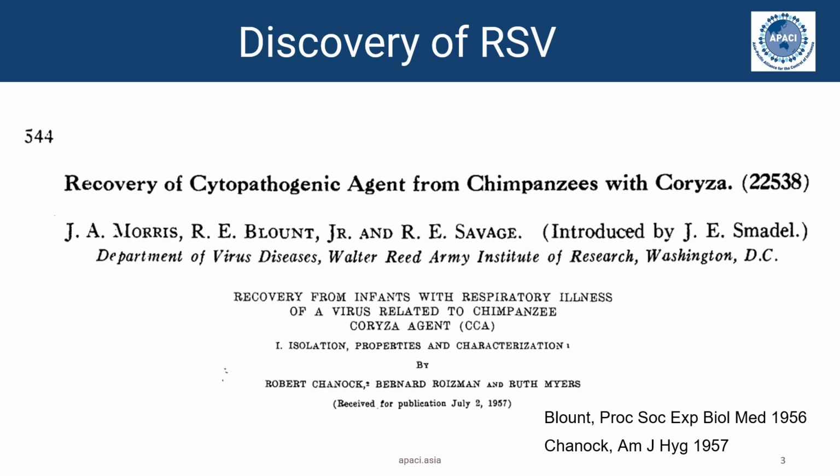RSV was first called chimpanzee coryzal agent in 1956, following its discovery during an outbreak investigation into a group of chimpanzees with cold-like symptoms. It was then renamed as RSV after being isolated from human infants with acute respiratory disease. Since then, RSV is now known to affect humans of all ages.